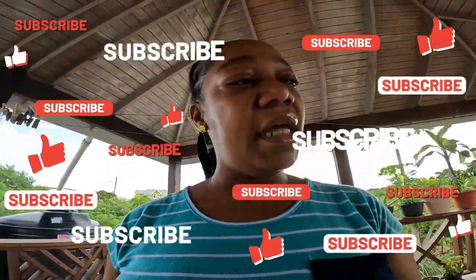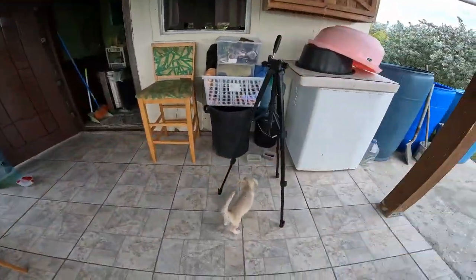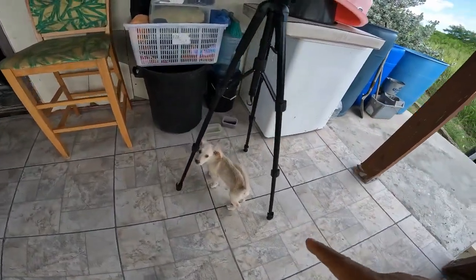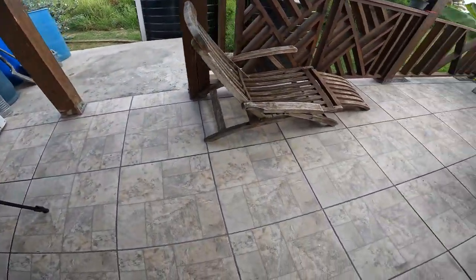A quick rearrangement of the furniture. This is what we're working with. Bar location is normally here. Snowy baby. And this is my daughter's puppy. And yeah, this is what we will have to work with, y'all.